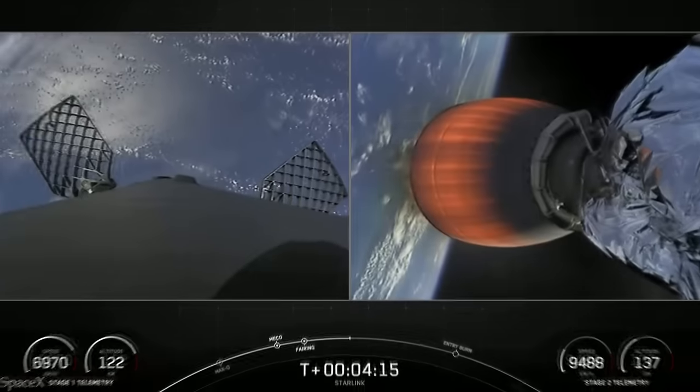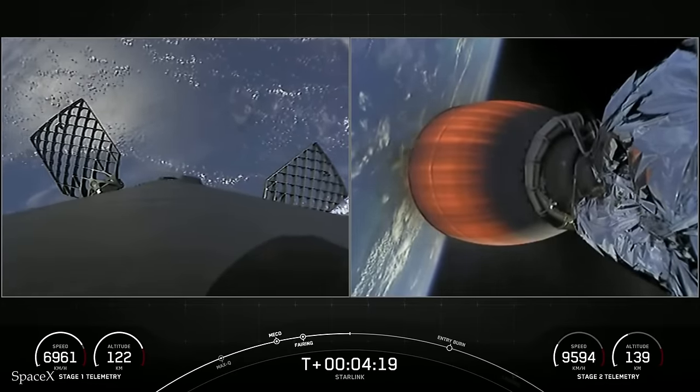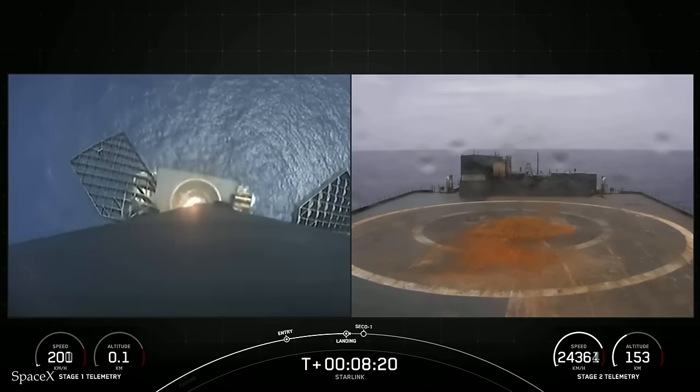And as it had done six times previously, it detached from the ship a few minutes into the flight and began a controlled descent back towards an autonomous spaceport drone ship that was waiting a few hundred miles northeast of Cape Canaveral in the Atlantic Ocean. The booster, which itself is designated B-1049, ignited its engine shortly before reaching the ship to slow itself down.